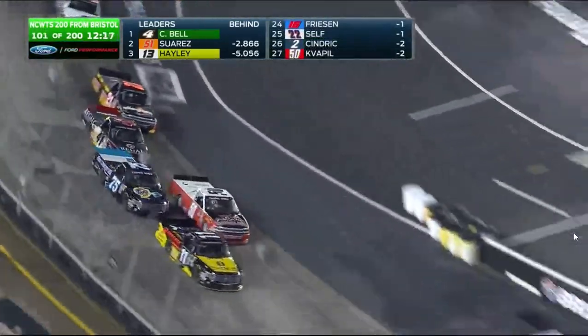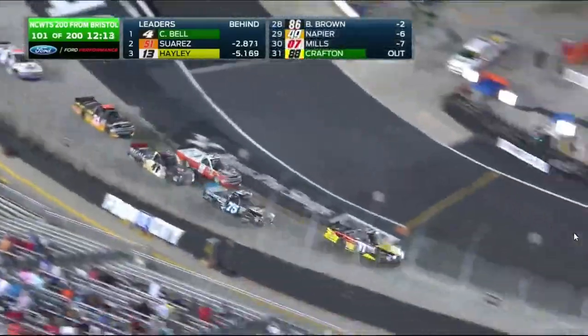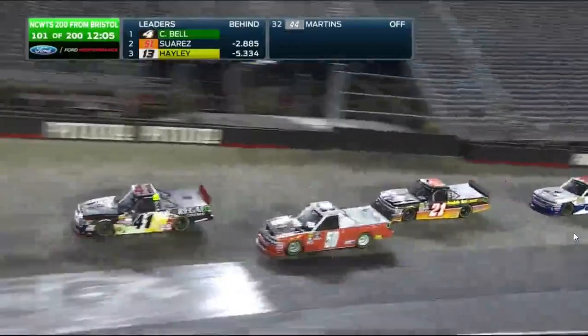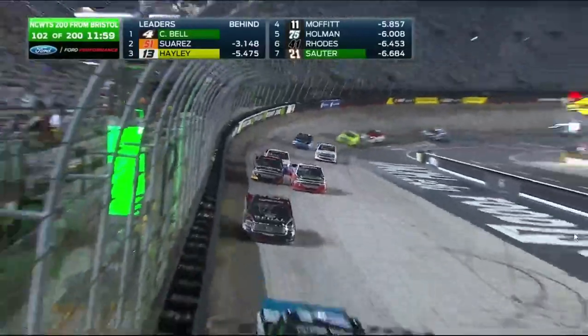See Caleb Holman, he's rallying. We talked about him getting in line and cutting the losses of getting stuck on the high side. Man, now he's moving back toward the front. This is an impressive run for that whole team. Holman's fast. And so important for them to run well here at their home track, and they're certainly doing that. Just past halfway here at Bristol.